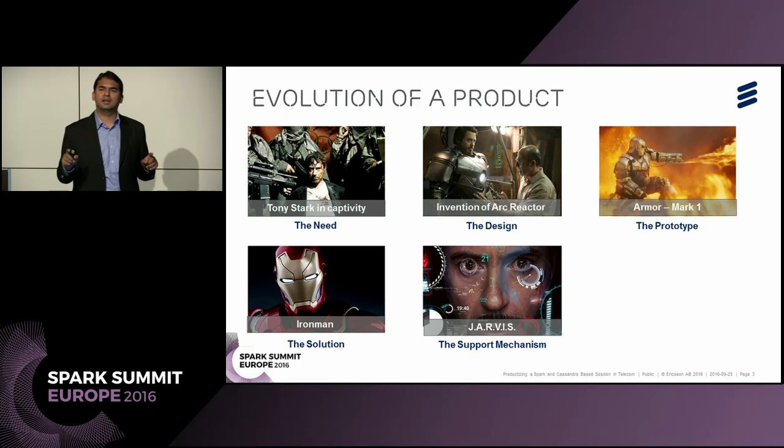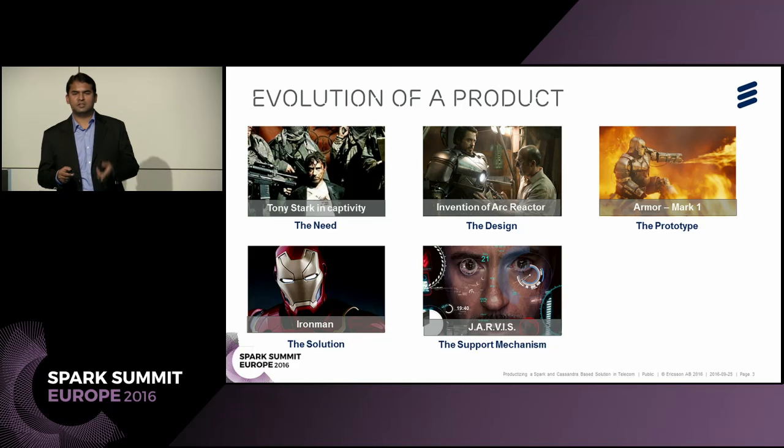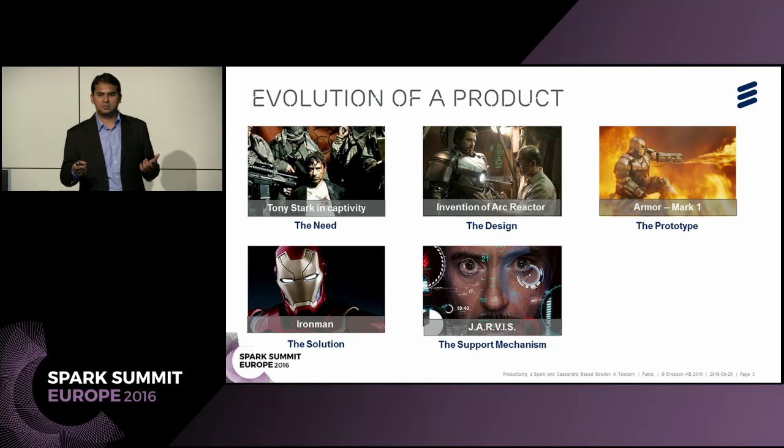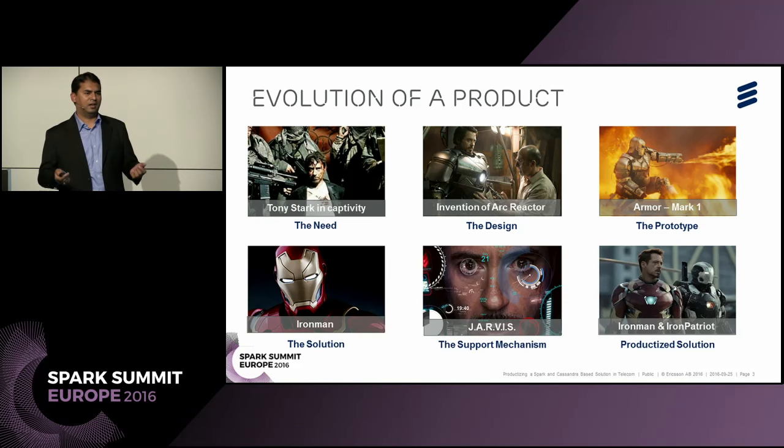And then comes Jarvis. That's the support mechanism, which is very important for any, when you productize anything. And once Jarvis is there, through which anyone can control the suit, you have another person managing the suit. So James Rhodes can also handle the suit, which we call Iron Patriot.